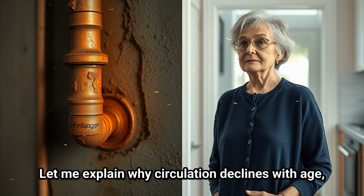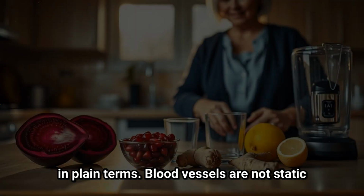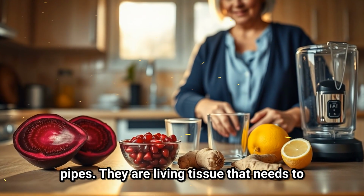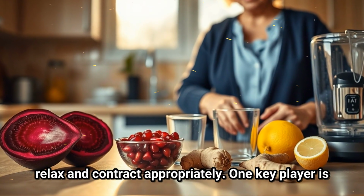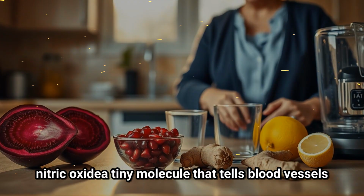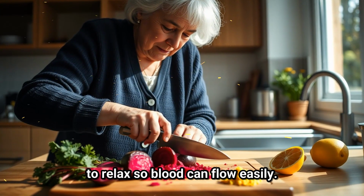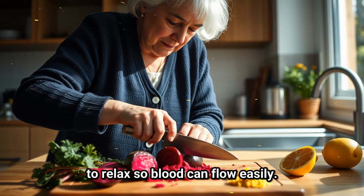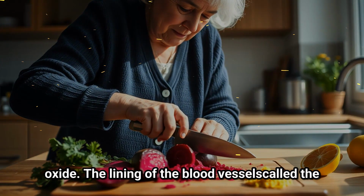Let me explain why circulation declines with age. In plain terms, blood vessels are not static pipes. They are living tissue that needs to relax and contract appropriately. One key player is nitric oxide, a tiny molecule that tells blood vessels to relax so blood can flow easily. As we age, our bodies produce less nitric oxide.